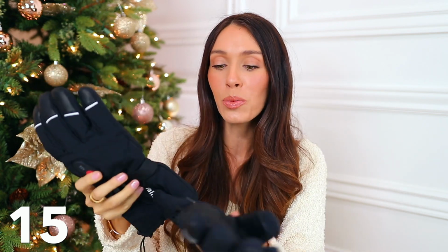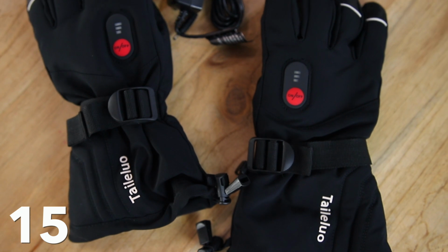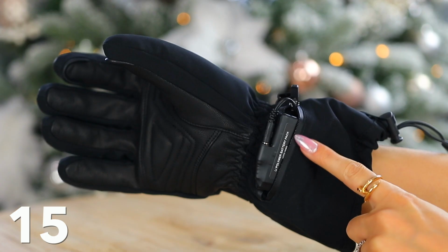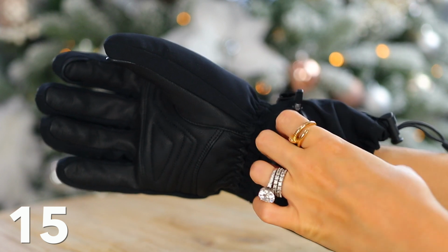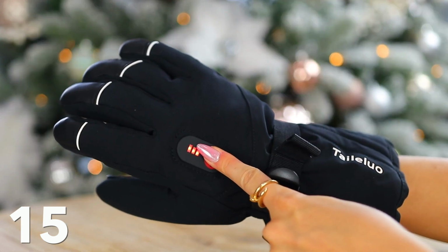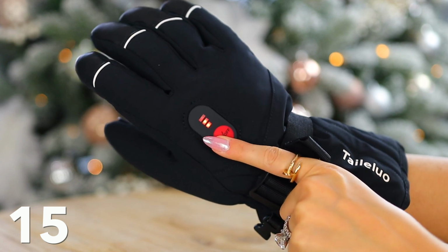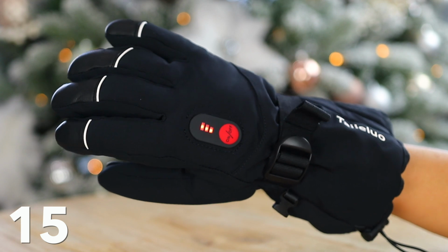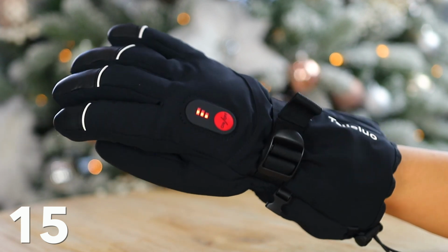So if you don't know how this works, it actually comes with a battery pack that you charge up, and the battery pack lasts a long time. For the gloves, you just stick it in the wrist, and then there's the on and off button, and you can set it to different levels, and the whole gloves stay super hot and warm while you're outside, and it's glorious. But like I mentioned, there's also heated vests and heated jackets, so this is something that basically no one has.